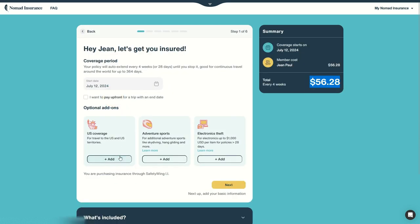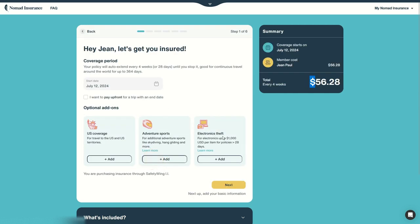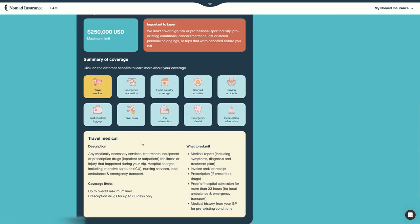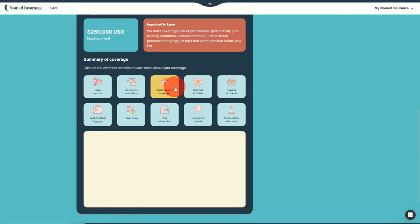You can add an extra US coverage if you travel to the US, for $50 per month. You can add adventure sports if you do extreme sports such as skydiving, hang gliding, and more for $10 a month. You can add electronics theft coverage also for $10 a month. I will leave this one. And that's all. Then you can continue. You can check here what is included. If you want details, you can click on the different benefits and see full details on what's covered or not.